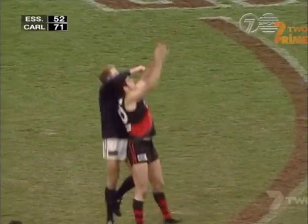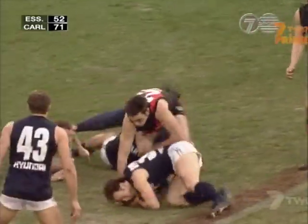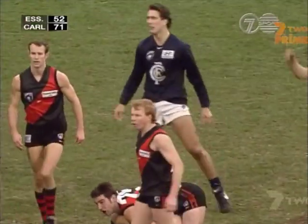It's Johnson sending Essendon forward down towards the 50. Carlton defence has been standing pretty strong. Silvani threw it out in front and went to ground.